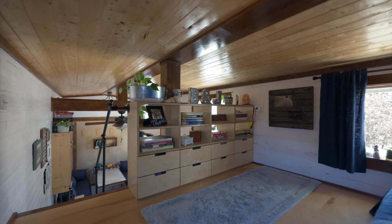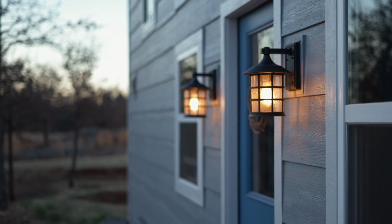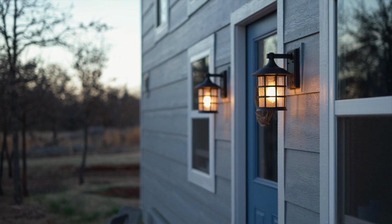So before we started building, I knew that Janae had some chemical sensitivities. So I went ahead and did the research, and we really tried to pick out materials and finishes that weren't going to be off-gassing in this little space. And it was really just worth the time invested to be able to make sure that we had the peace of mind to know that that wasn't going to be a problem for us.